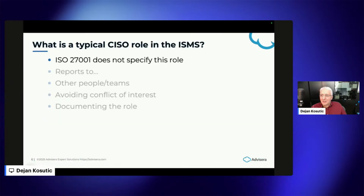Okay, so let's go first with this question of what is a typical CISO role in an ISMS, or security officer role in the ISMS. Funnily enough, 27001 does not say anything about it, right? It doesn't even mention CISO, it doesn't even mention security officer, nothing like this. So there is no actual requirement in ISO 27001 to have a central role or a person that manages security. So it simply doesn't exist. It might seem funny, but it is.